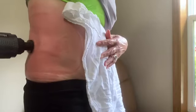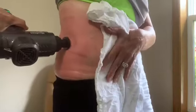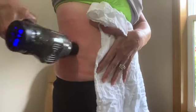Then you're going to need a massager. You're going to need to massage that area, knead it really good after you're all done with your treatment for at least 5 minutes. By doing the massage for 5 minutes, you're increasing your likelihood by 65% to getting the best possible results.